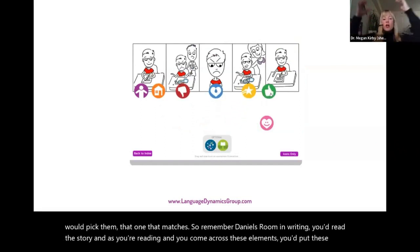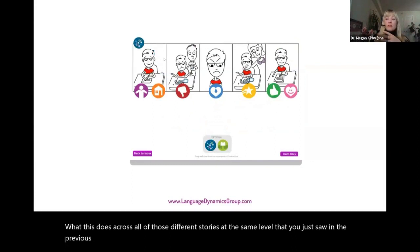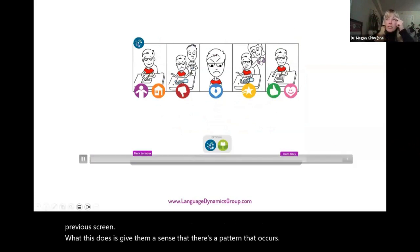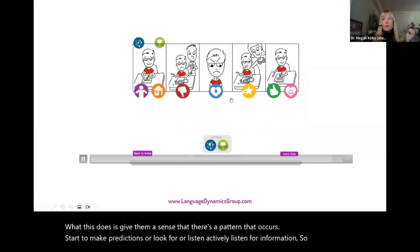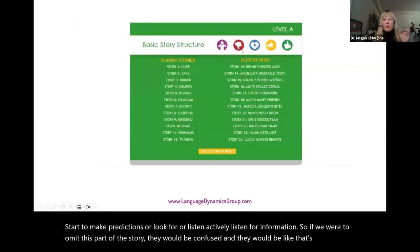What this does across all of those different stories at the same level that you just saw on the previous screen is give them a sense that there's a pattern that occurs, and students start to make predictions or actively listen for information. So if we were to omit this part of the story, they would be confused and they would be like, huh, that's weird. Makes them really work on that.